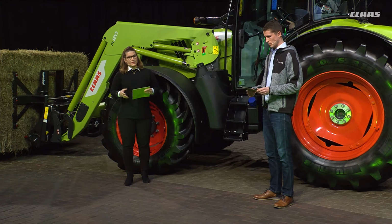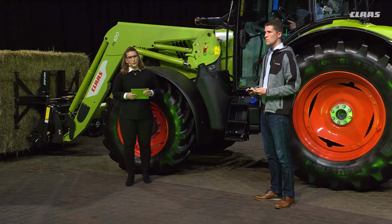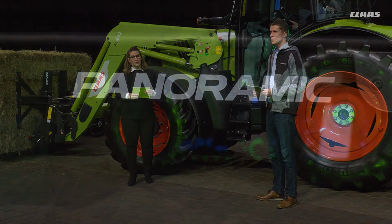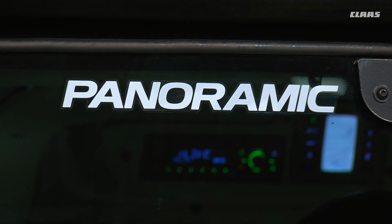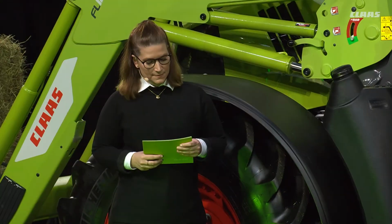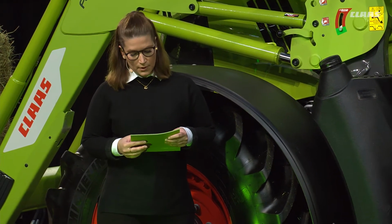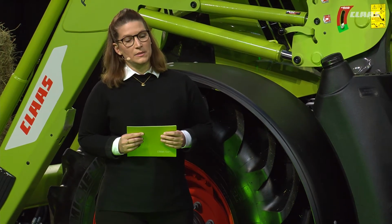Yeah, now let's take a look at the cab. Note that beside the standard roof, the low profile roof, we also offer the panoramic roof as an option. The panoramic roof was one of the best sellers in the previous series. Quite simply, it provides the most perfect view for the front loader's entire lift area with no crossbeam.